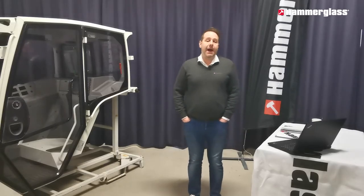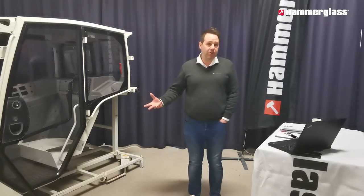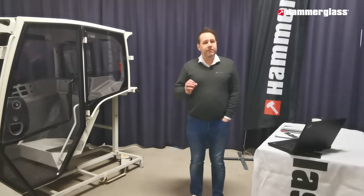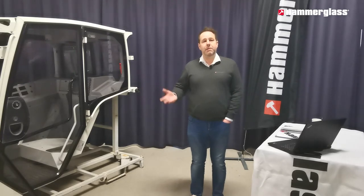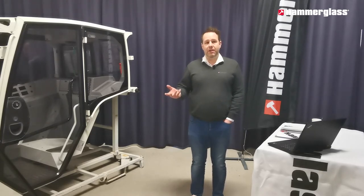Also important for you to know that our solutions and our screens are also FOPS tested. So they are meeting the ISO standards for construction machines and earth moving machinery. And here is a really good example of what is the difference between regular glass in your cabin and the Hammerglass solution in a FOPS test. And please note that in this test, we tested a 22 millimeter laminated bulletproof glass against the Hammerglass ROPS solution. So the screen you will see in this video, that is not the Hammerglass, but the glass screen, that is actually explosion proof and bulletproof.